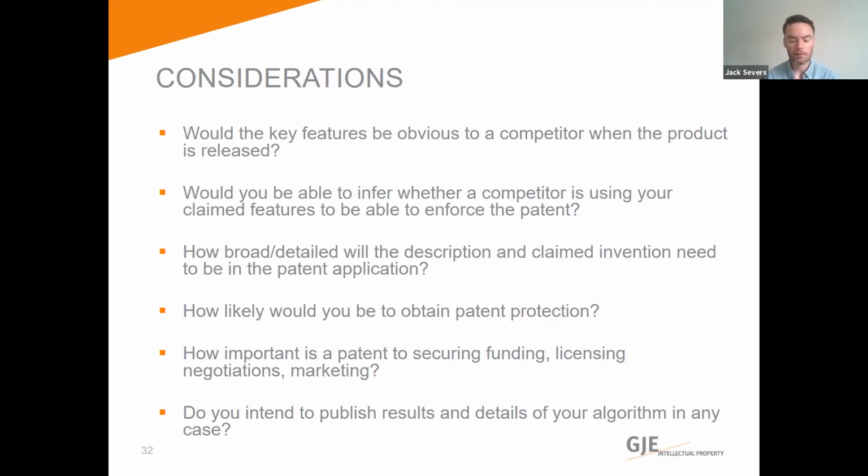Finally, a question that I've seen come up more often recently is I've seen a number of companies who are operating really at the cutting edge of a particular technology, and part of their approach is to publish their results on the successes of their algorithm. So if you intend to publish details of your algorithm in any case and publish your results, then clearly it doesn't matter if those features are also going to be published in your patent application. So in those situations, the companies have opted to go ahead with patent protection because at least it then provides a deterrent to competitors who might read your publications, for example, in journals, and try to implement your technology.